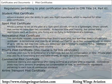To obtain an airline transport pilot certificate, the pilot must first hold a commercial pilot certificate and be rated for instrument flying. The ATP certificate is required for a pilot to act as the pilot in command for some commercial operations, such as scheduled airline operations. To become a flight instructor in airplanes, the pilot must first hold a commercial or ATP certificate. A flight instructor certificate allows a pilot to provide flight and ground instruction.